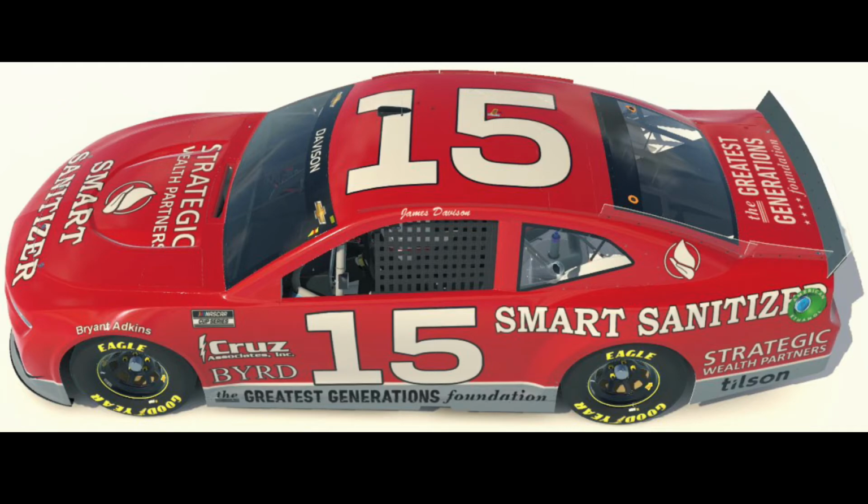who is an Aussie driver, and James Davison is also an Aussie driver. So an Aussie throwing it back to an Aussie. And, yeah. 5 out of 10.